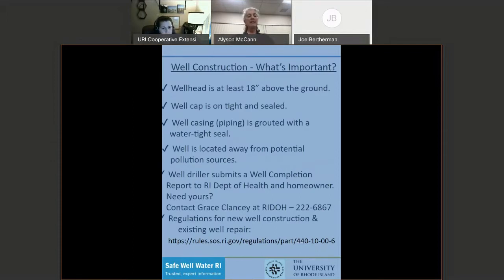The well casing, or the piping that you just saw on that previous slide sticking up above the ground, is grouted with a watertight seal between the well casing and the ground. That watertight seal is typically created with a bentonite clay mixture that the driller puts in when they're installing the well, okay?